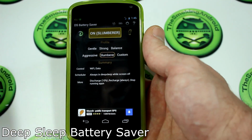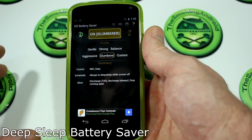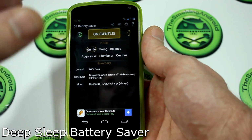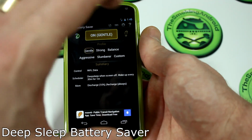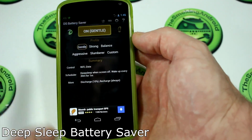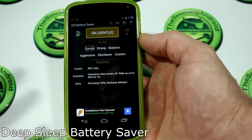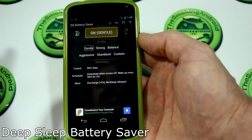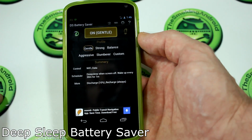This is the end-all of battery-saving applications. This has some default settings here, and we'll go through the default settings, and I'll explain to you how this works briefly. Basically, when you turn your screen off, it's going to shut down all data connections with the exception of your cellular connection, so at least you can still send and receive phone calls and things like that, text messages and the like. But it'll turn off your GPS, your data, as well as your Wi-Fi.